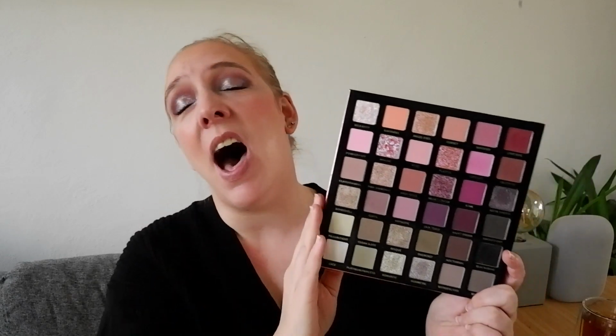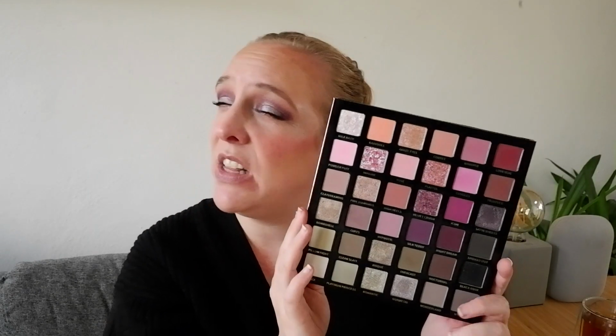But here's the reason why I'm saying we need more shimmers in this palette, because we get different shimmer formulas in here. And one of the shimmer formulas I do not like. And it's the one that we get in this and also in here, especially here at the top. We have flaky shimmers. And I don't mind a flaky shimmer. I really don't.